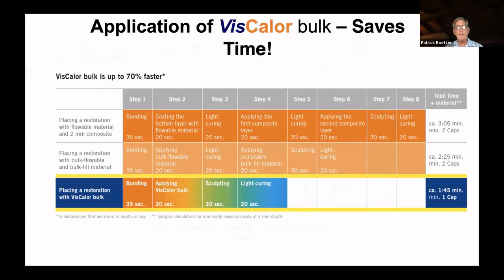But here's the big deal with these bulks. Look at what they're showing here. They're showing placing a restoration with flowable material, 2 millimeters of composite at a time. So bond, 35 seconds. Coat the bottom layer with flowable, 20 seconds. Light cured, 20 seconds. Applying the first composite layer, 20 seconds. Light curing, 20 seconds. Apply the second composite layer, 20 seconds. Soft sculpt it and then light cure it, another 50 seconds total. 3 minutes, 5 seconds, minimum 2 caps.